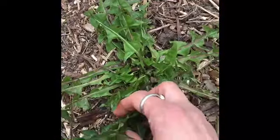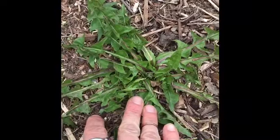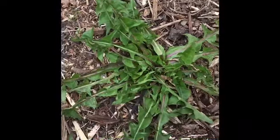So early springtime greens are pretty delicious. They're not very bitter at all. I do save the root, which I harvest later in the fall. Right now, the plant's energy is going out to the leaves, so that's where you're going to find the most medicinal value.